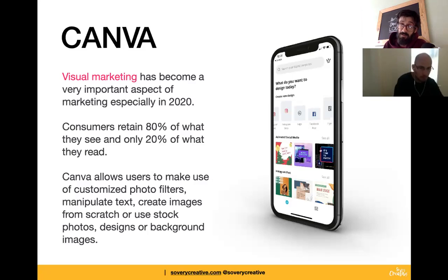Anything from Facebook headers through to print and flyer designs, business cards, all kinds of different things. So it's got all sorts of ready-made templates in there. And then you can very quickly and easily start to put things together. I mean, my creative knowledge is zero. I normally do a nice collage of two or three things.